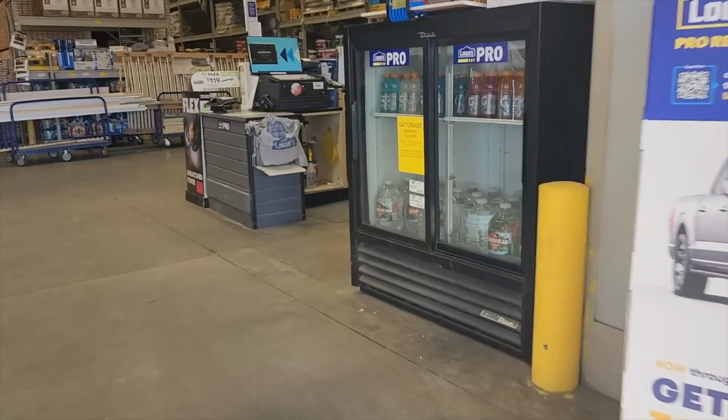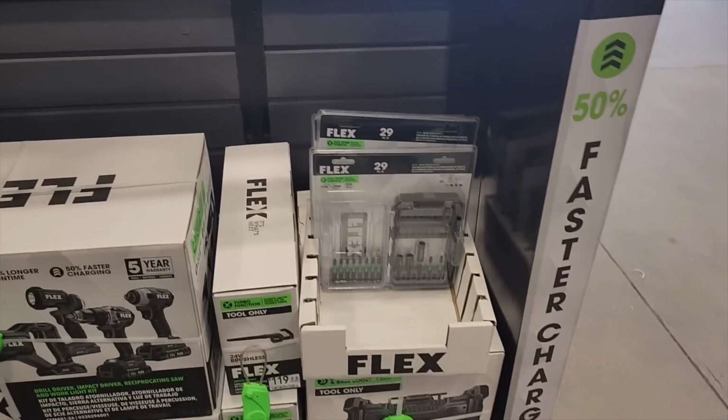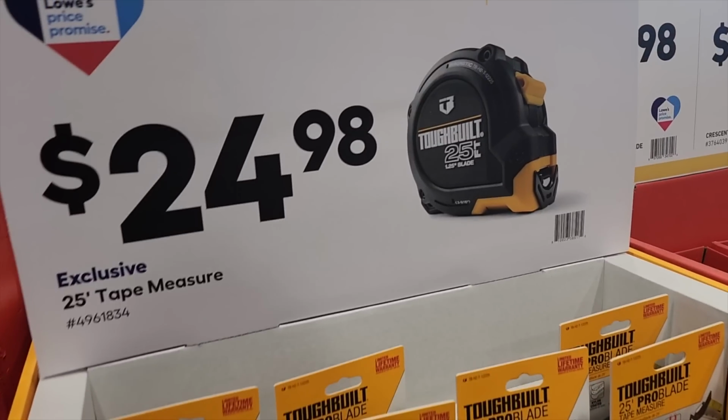Yes, we're shopping at the Lowe's. We're going to be looking at some clearance deals and some tool deals. They still got these deals, the buy one get one free. I believe not exactly at all stores, but they do have this at this store. They do have a different BOGO deal. I'll show you guys that right now.